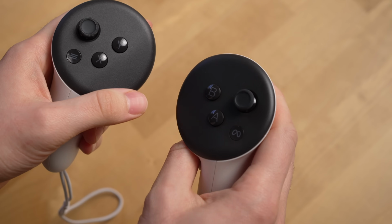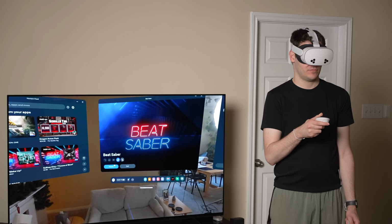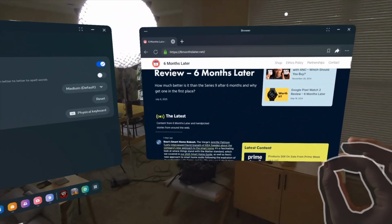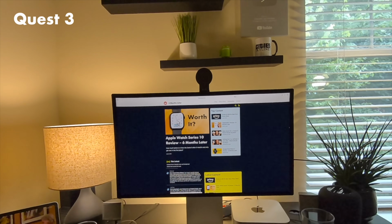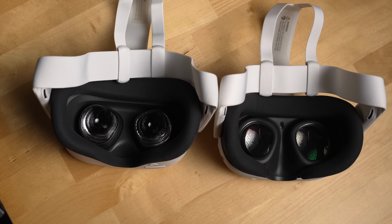From the controllers to the headset to the software, Meta really has done a great job continuing to improve the experience. Hand tracking and moving windows around feels better, the full color pass-through looks about as good as the Quest 3's, a bit with a slightly lower resolution and a different lens setup, which I'll discuss further in a moment.